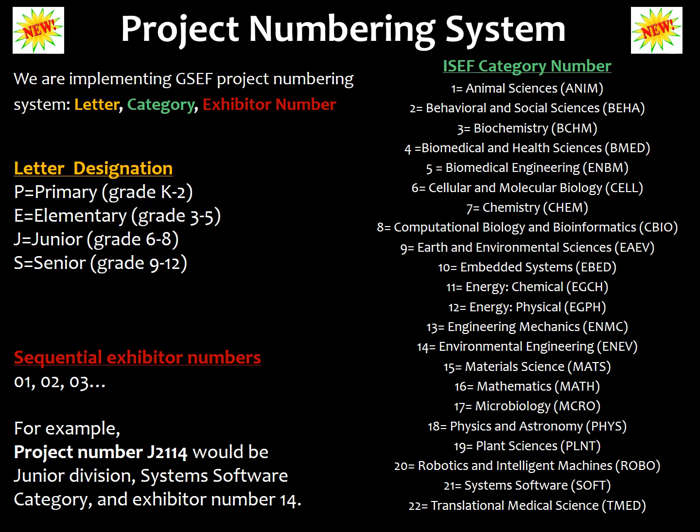Our project numbering system this year will follow the ISEF system, and so this will consist of a letter, a category, and the exhibitor number. The letter designations are P for primary, E for elementary, J for junior, and S for senior, followed by the ISEF categories such as 1 for animal sciences, 7 for chemistry, 13 for engineering, mechanics, etc. And then finally we'll have our sequential exhibitor numbers 01, 02, 03, etc. On the floors, the projects will be grouped based on their category numbers, not on their grade levels.